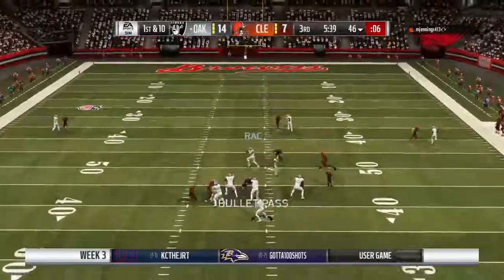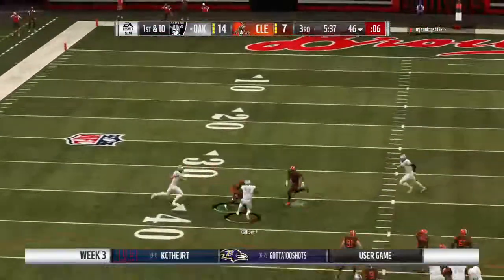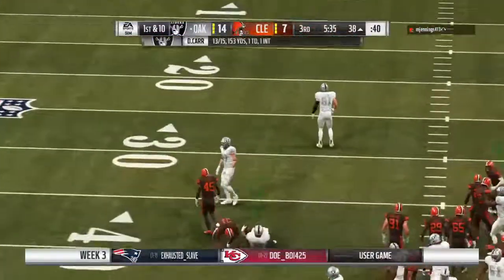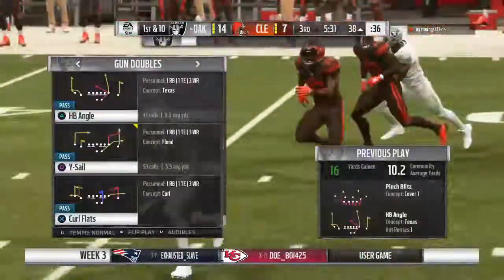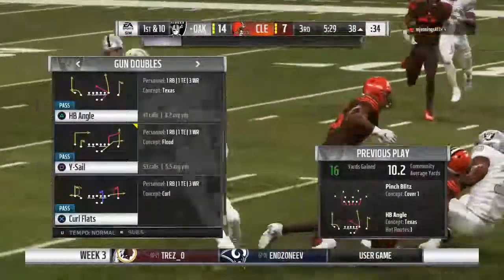First down. Carr. Now he'll dump it underneath to his running back, complete. And they'll get him down as he's inside the 40. Another nice gain, 16 yards there and a first down again.